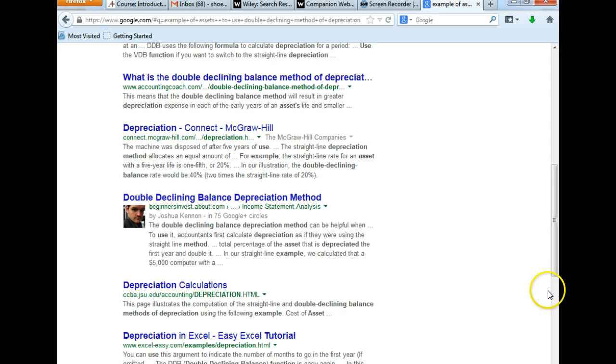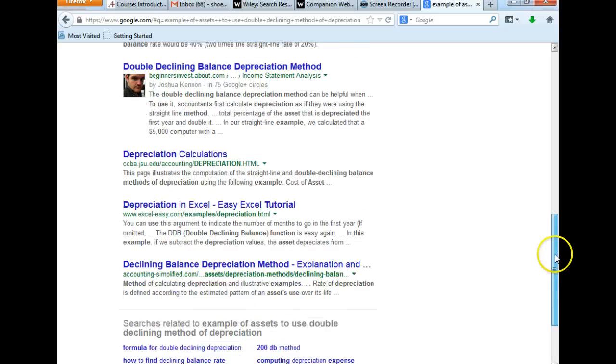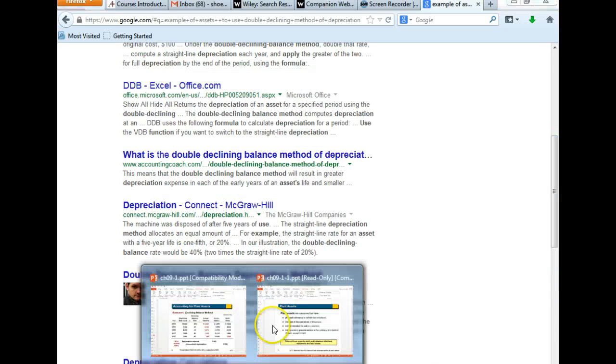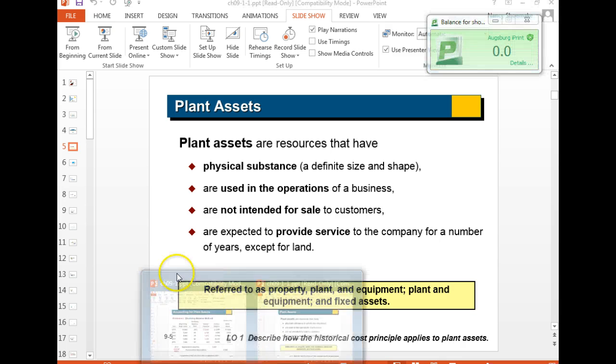I want you to find out this weekend which assets are best for using double declining. It's always great to have a little bit of information, isn't it, guys?